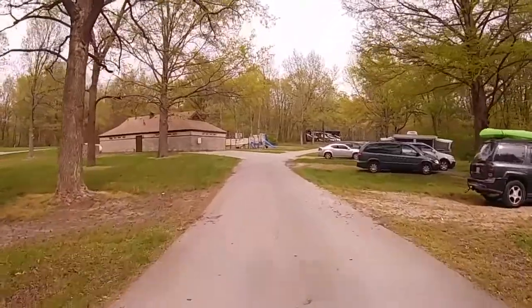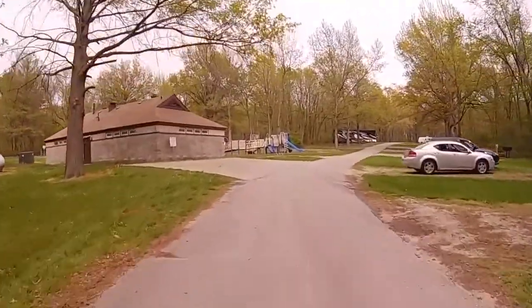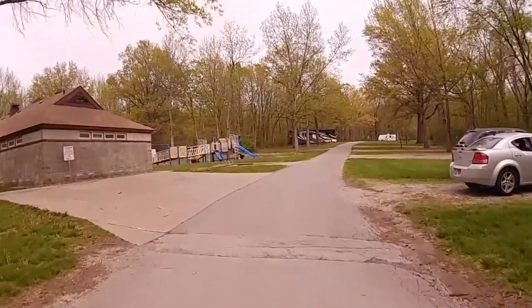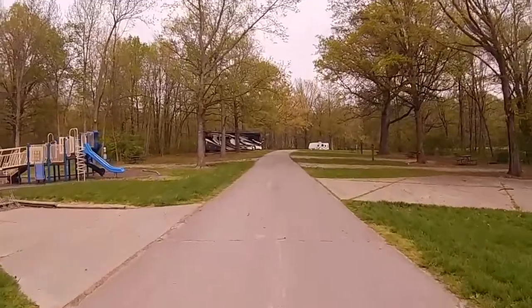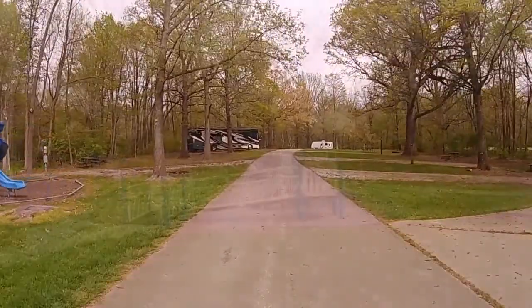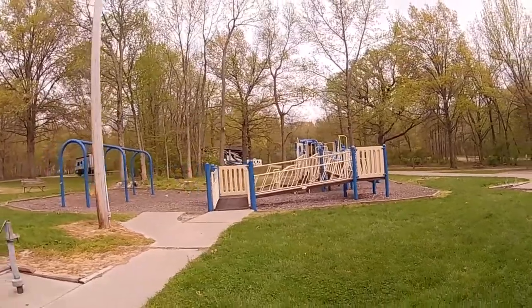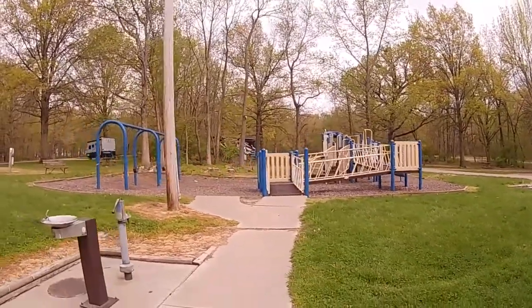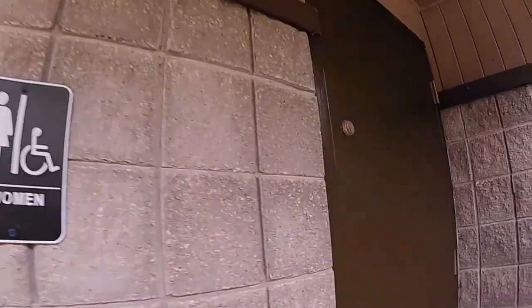And then we're going to be coming up to the only shower house that they have in the campgrounds, and the playground is right next to the shower house. And we're going to be stopping and taking a look at that. There's the playground. It looks like it's a relatively new playground. And the shower house, it was okay.